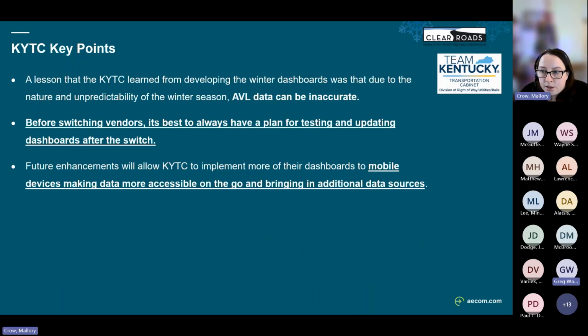Some of the lessons learned from the development of the winter dashboards: AVL data can be inaccurate is the takeaway. So really make sure that you are utilizing the sources that you trust. And then before switching vendors, always make sure you have a plan for swapping over the dashboards that you want as well. And then some of the future enhancements that they're looking at is to do some mobile app devices to make the data more accessible on the go and to bring in some additional data sources.